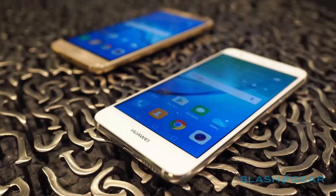Indeed, what once was primarily HTC's shtick, making sleek metal Android phones with palm-pleasing style, Huawei has now wrested away. There is a reason Huawei is now the third largest smartphone company in the world, and it's not just bottom-of-the-barrel scraping price tags. Having spent some time with both the Nova and the Nova Plus, its slightly larger sibling, I'm honestly amazed by quite how much the company has done for so little.